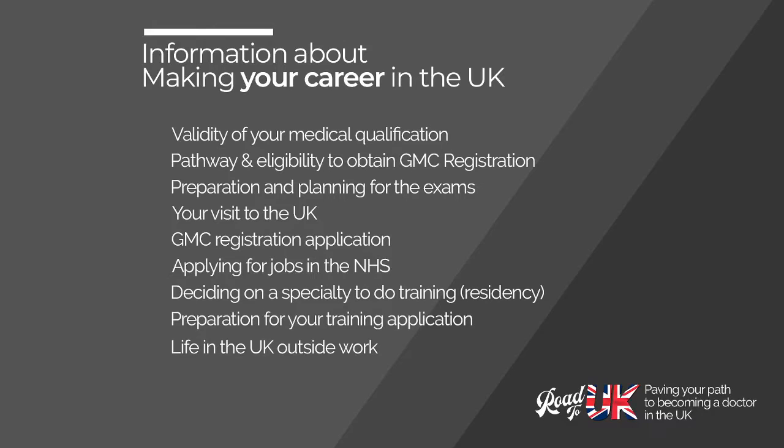GMC registration application, what is the process? What is the step-by-step? What information do I need to provide? What documents do I need to gather from different institutions before applying for GMC registration? Applying for jobs in the UK is a very big task, and a lot of doctors face difficulty because the whole process may be quite different from what they're used to.